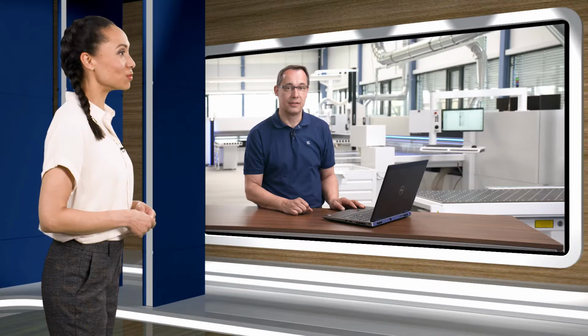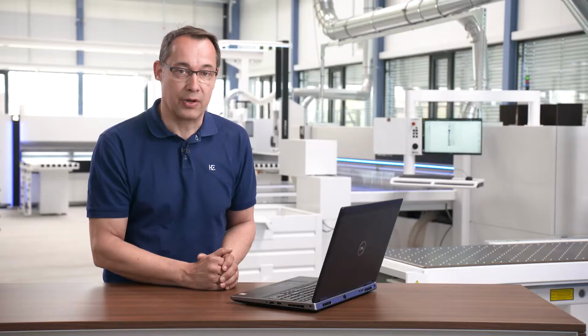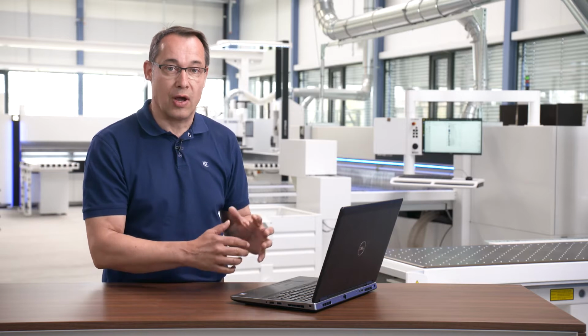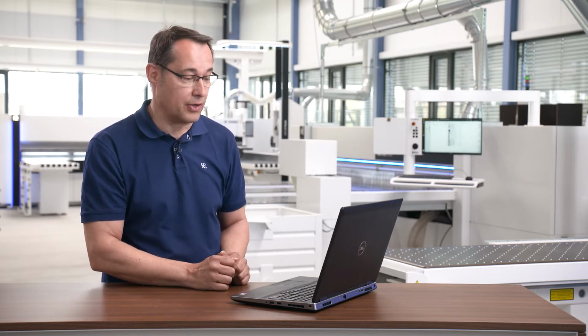Fantastic. So what is the situation with cutting optimization? Just now we heard about the IntelliDivide option, but there is another variant of cutting plan optimization. Arne, what can you tell me about that? Yes, since many years we are also offering our CutRite optimization software, which is a modular system, so every customer can find the right modules and the right size of the software for his business.